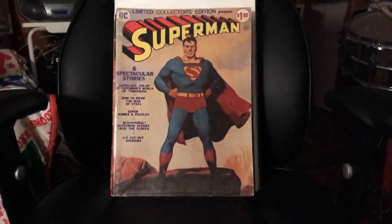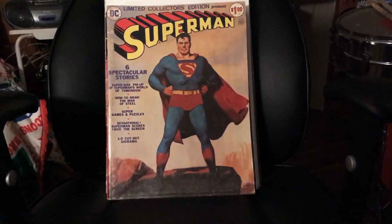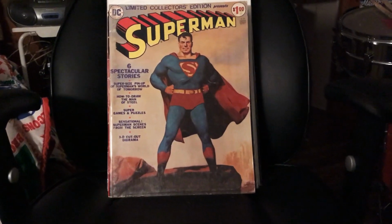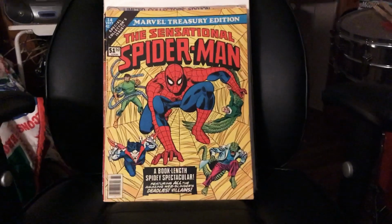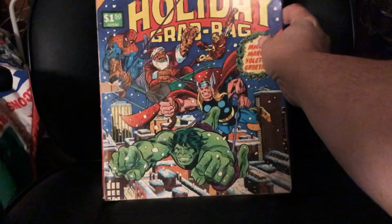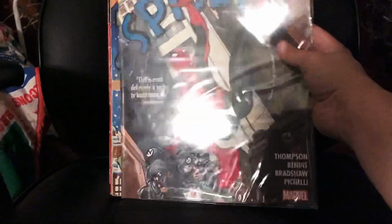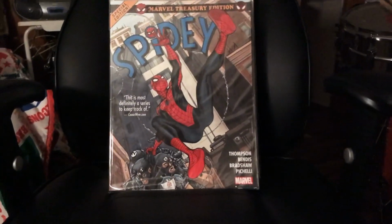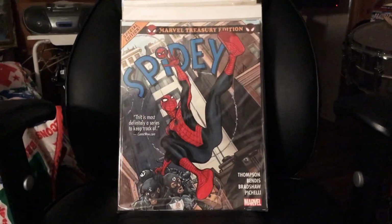Beautiful painting here of Superman on this limited collector's edition. I forget the artist's name, unfortunately, but a real iconic piece there. I can't go wrong with that. Again, these are in no particular order here, guys, so I'm sorry if I'm all over the place. Sensational Spider-Man. We have a Giant Superhero Holiday Grab-Bag. We have another modern one, just the one in here. This is Spidey. That came out, I think, about maybe 3 years ago, if I'm not mistaken.